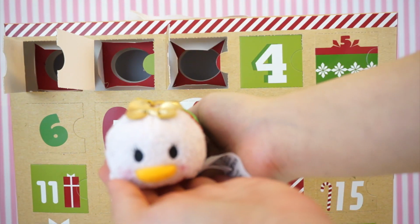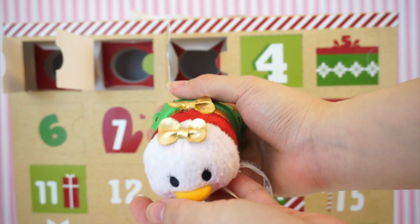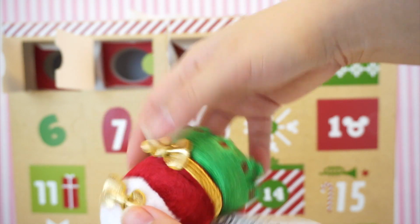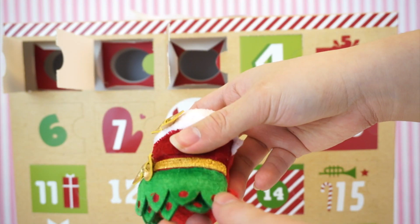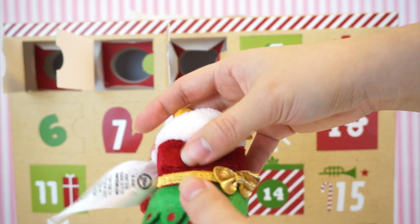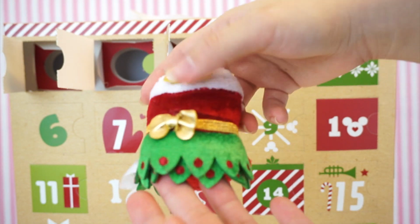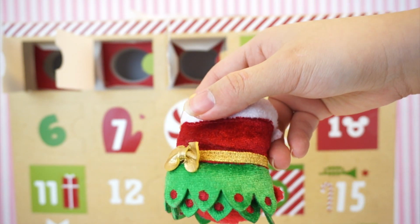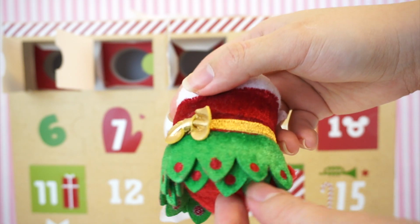I don't know why. So here is Daisy finally out, and she has a golden bow on her head as well as around her waist in the back. I don't know if they were trying to go with a Christmas tree look or more like an elf look, but you can see the details on her skirt. The material is really stiff, which made it really hard for her to come out of that hole.